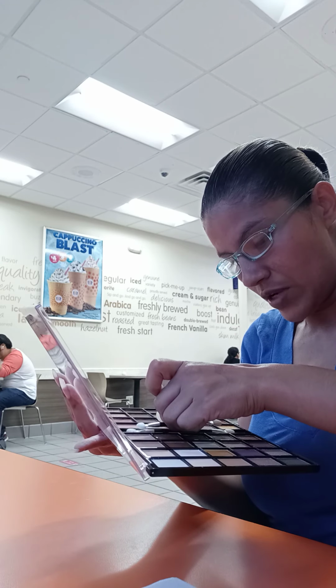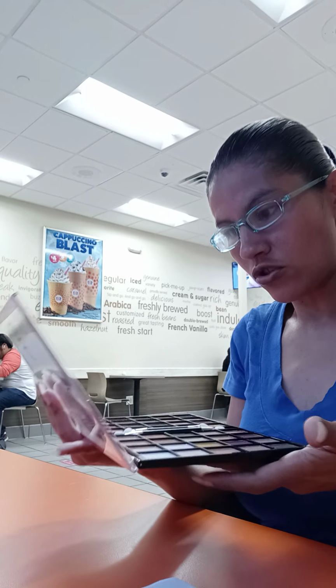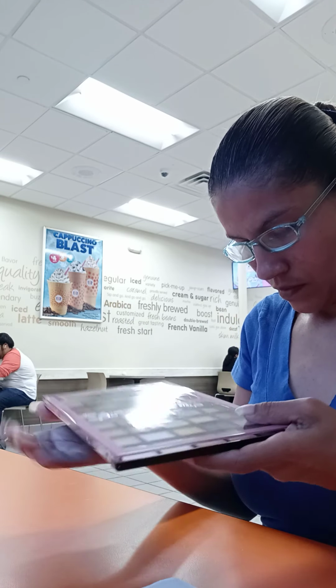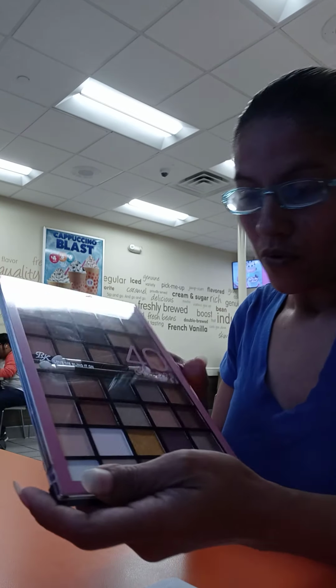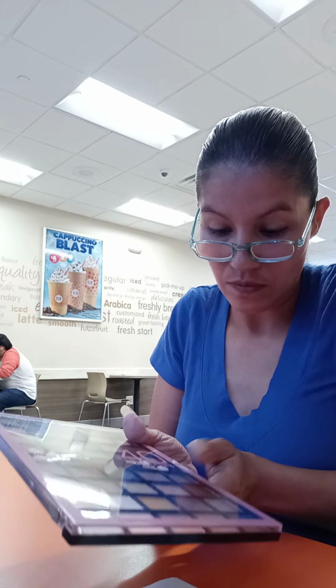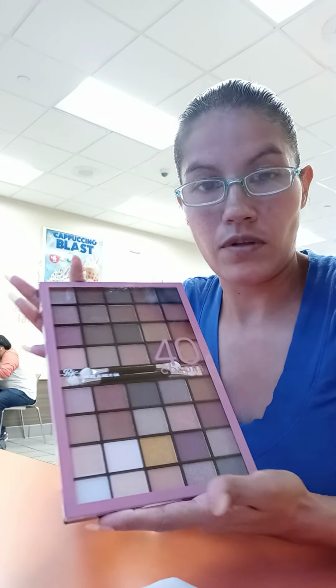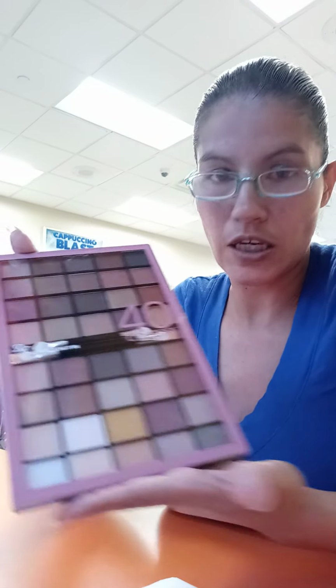Oh, my nail. Because I'm planning to sell this. So anybody interested? I'm selling it. I'm gonna sell it for $15. Okay? These are beautiful colors, and they're shiny. But these are the colors that I wear. It goes with my complexion, my skin color.